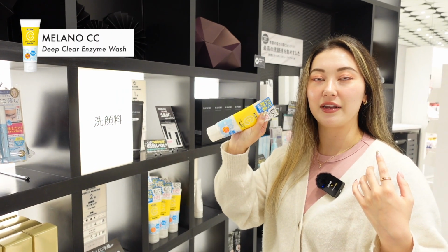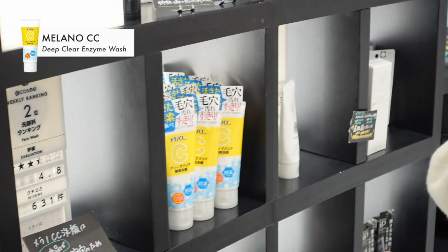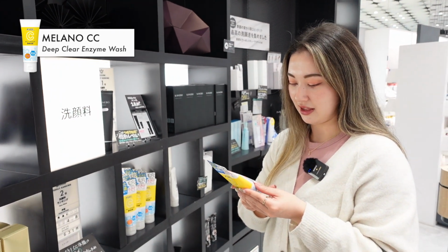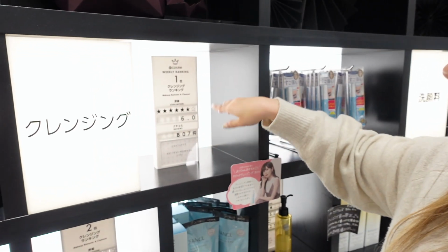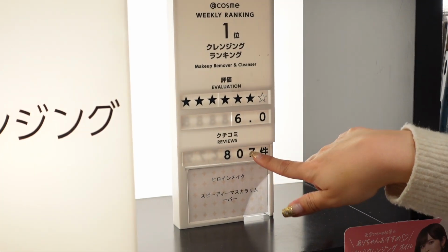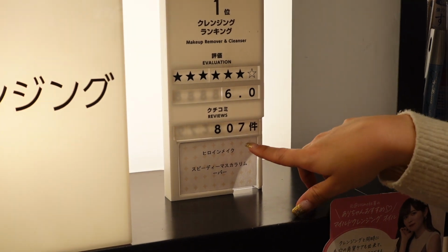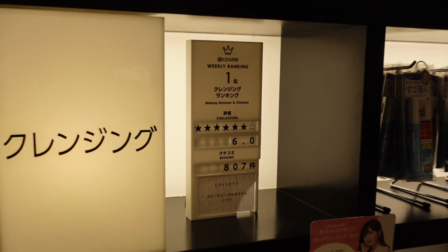I received it from a friend and I haven't started using it yet, but it's Melano CC's face wash, and it has been blowing other ones out of the water since it was released, and that one's #2, and it is, I think, 500-600 yen. So cheap. They've got these little signs here that show you the evaluation, so 6 stars out of 7, and then how many reviews have actually been made on the product. So out of 807 reviews, it's being ranked 6 out of 7 stars, and each product has that next to them, so you can see how many reviews and how it's been ranked on the website as well, which I find really, really helpful.